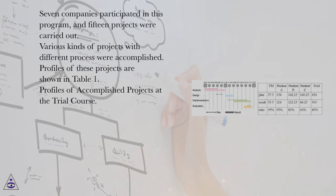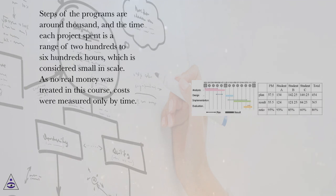Various kinds of projects with different processes were accomplished. Profiles of these projects are shown in Table 1, profiles of accomplished projects at the trial course. Steps of the programs are around 1,000, and the time each project spent is a range of 200 to 600 hours, which is considered small in scale. As no real money was treated in this course, costs were measured only by time.